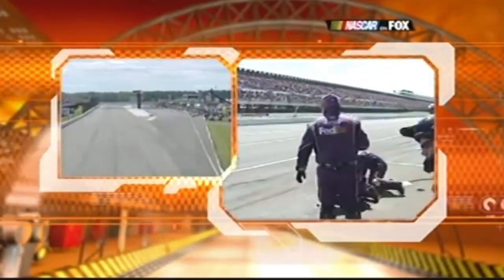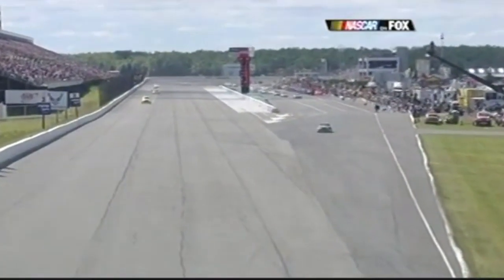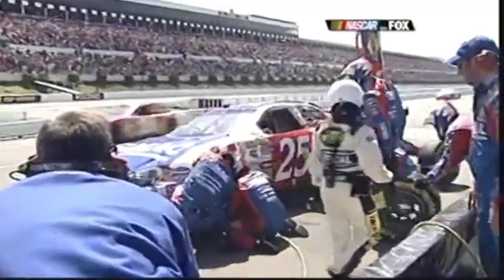Now, the pace car's coming right now, but the good thing about his pit selection, by sitting on the pole, he's the very last pit exiting, so he will beat the pace car off of pit road. He stays on the lead lap. We have a pit stop. Steve.